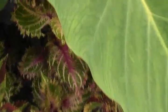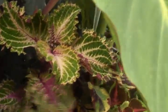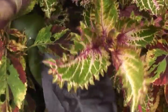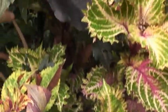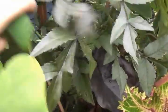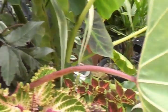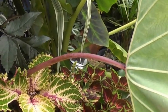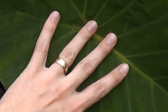What else have we got here? Yeah, we've got a nice Diamond Head colocasia there. Now this one could be Pink China, it could be Sangria. I did get one Sangria a year or so ago. I'm not certain if it was, but this one's grown pretty big. Got big leaves on there.